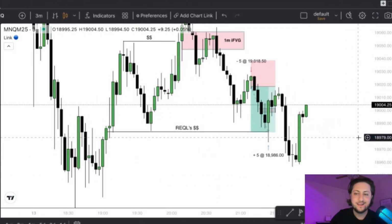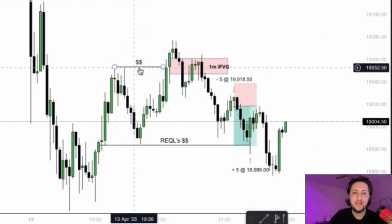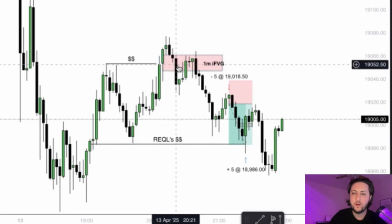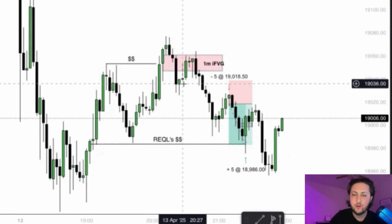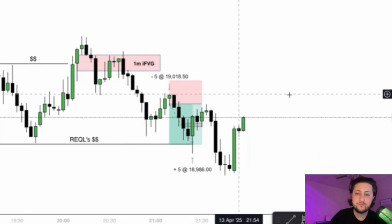And Sunday night, I did just take a trade on the Asia session. Here's my short. Again, guys, just base hits. I look for a high probability setup. We had this nice sweep of a high. We had a 1 minute inversion fair value gap. I watched how we really respected that on the way down. And then on that next pullback, get short.